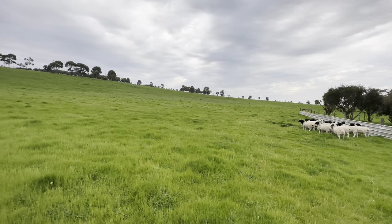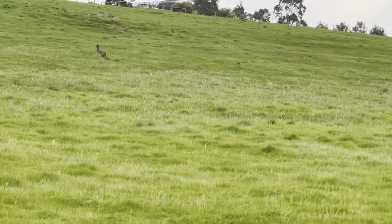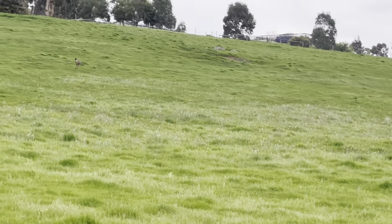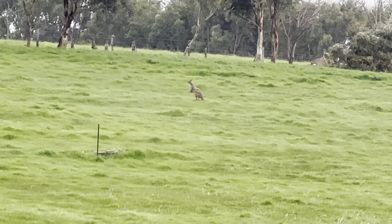Oh, and there goes, I'll try and zoom in. There goes the kangaroos, up the paddock. It's a pretty good zoom on the camera. There's a kangaroo up in the paddock. There was another one there somewhere. Can't see that now.